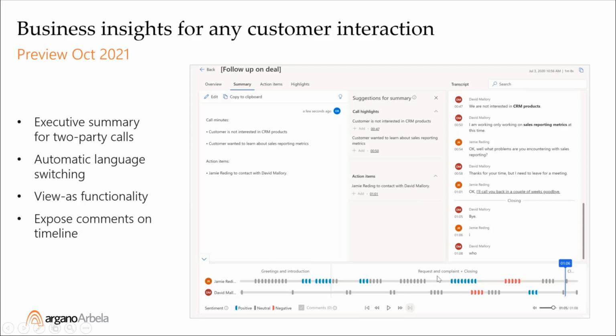This is the greeting part. This is the request part of the conversation. Maybe there's a part where it was a specific call out as part of that meeting that you were interested in, and you want to just take a note for that segment. You can do that here. And then your overall call minutes, your call notes are entered here.